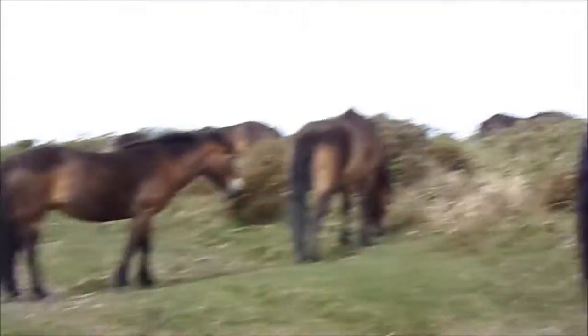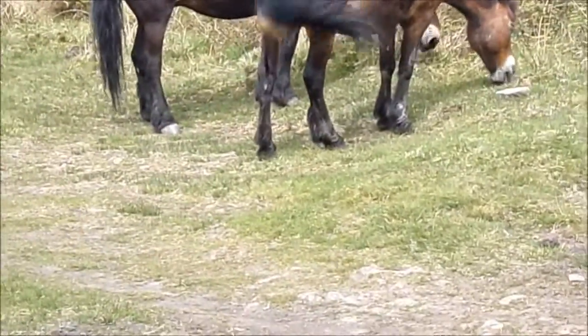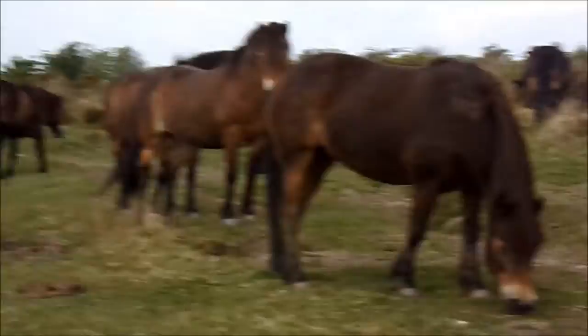Right, folks, I'm right near these ponies. Quite a big group of them. Do you call them a herd when they're in a group? I think you do, don't you? They're scattered all in the bushes. I've done a bit of nodding as I've gone by. I'm taking a risk, but they're usually all right. Unless you get a rogue one, I suppose.